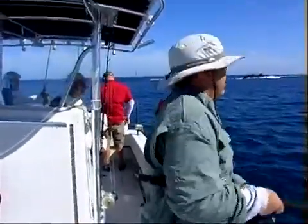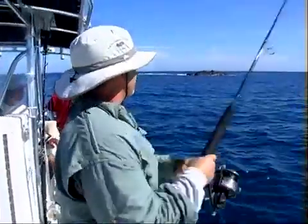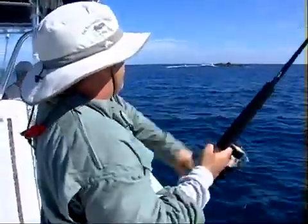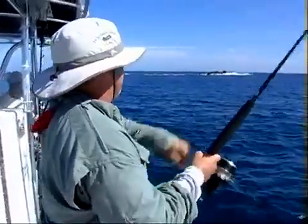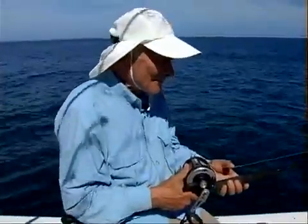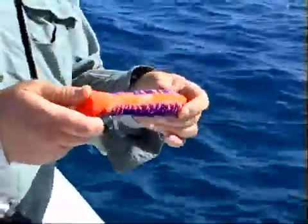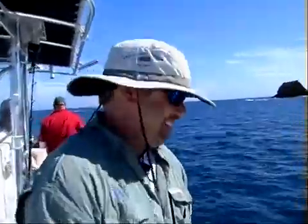Well, it's a beautiful morning out here. We left about 6:30, stopped and got bait, and now we're fishing for cubera snapper and roosterfish. We're waiting patiently for the first fish. As you'll see, these are quite large baits. It's called a Yozuri GT surface bull. So the bigger the fish, the bigger the bait. Bigger, better.